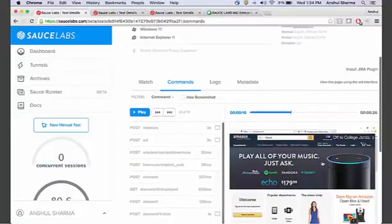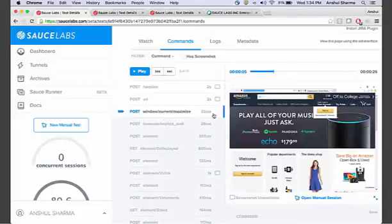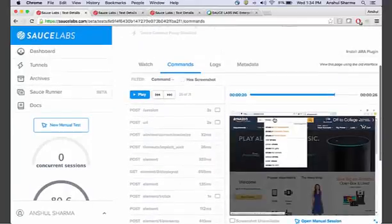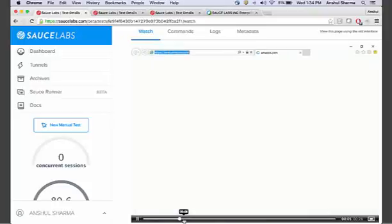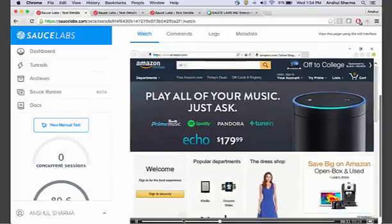It tells you with each click what happened. So this actually maximized the window. So when you click on each of these, you can see what happened there. During this time, the shoes text was passed. In the watch section, you can see the video recording of the test. So there is no extra coding or anything I have to do to make sure that I have the recording or I'm capturing each screenshot.